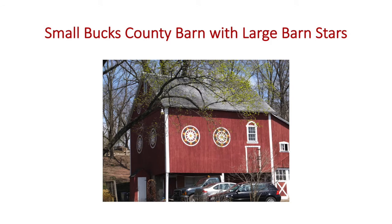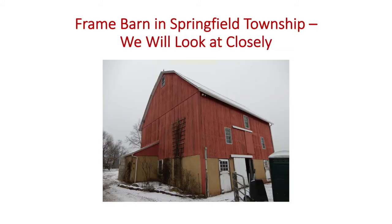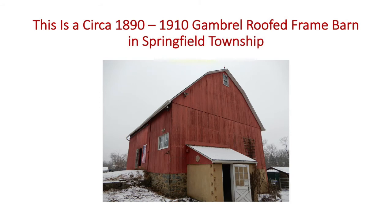This is just another barn in Bucks County, a small one. It may even be a 2-bay barn where you only have a wagon bay and an end bay. Close up of the star. So this is an 1880, 1890, 1900 barn that has a gambrel roof. It has 2 roof slopes per side. You can see that there.